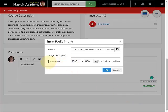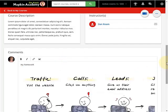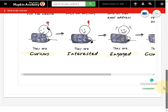I suggest in the Dimensions box you change the maximum to 1200 pixels and leave the Constrained Proportions box checked. You can also add an image description here if you'd like. Click OK. You'll see that your image has been added to your comment. And now the last step, the most important one: make sure that you click the green comment button here to upload your homework to the Napkin Academy.